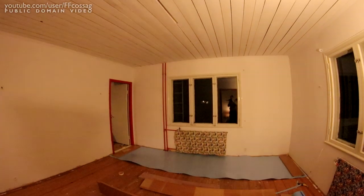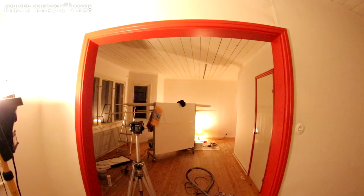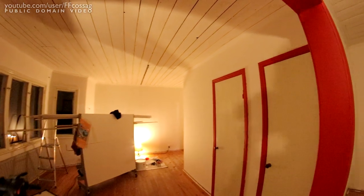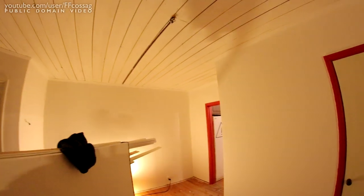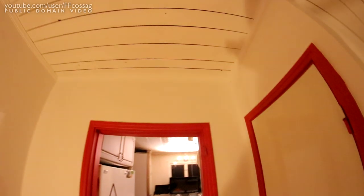Okay, from ceiling to floor, we're done painting. This has taken a ridiculous amount of work. I was not prepared, but alas, we are finally done. We've got all the paint in place that's supposed to be in place.